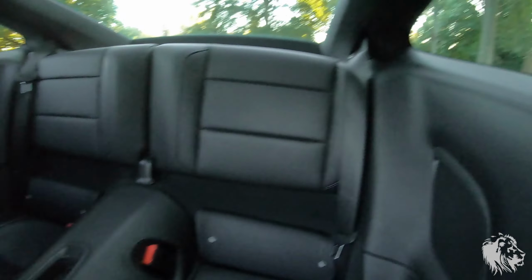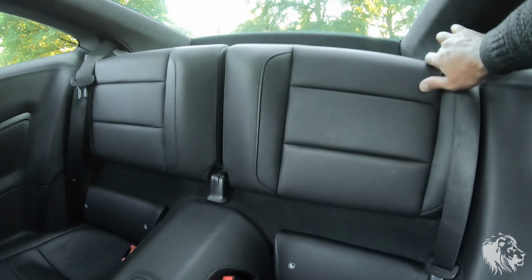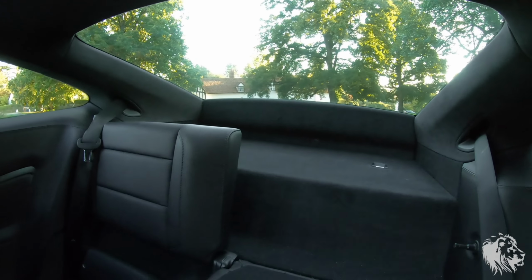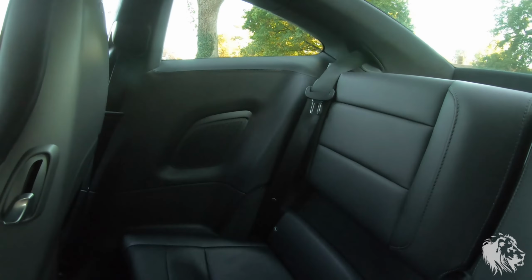So obviously all of this is lovely stitched leather as well, and this center section, and obviously the seats, and then you have this rear section here, which is sort of like a storage area if you don't want to use the rear seats. And that's the panoramic sunroof with the blind closed, and I'll show you that with it open as well.